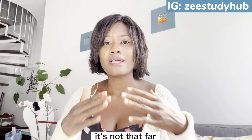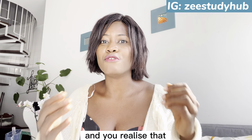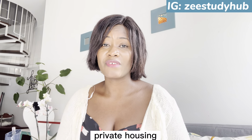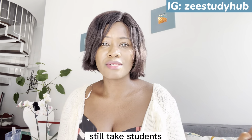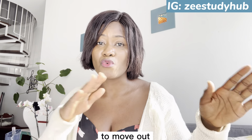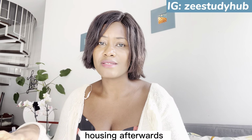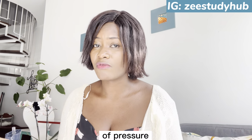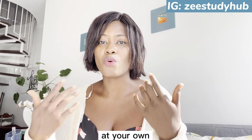Unless of course it's not that far and you realize that truly it is worth it, then you can go for private housing. Otherwise, you can still take student accommodation, and if you want to move out of student accommodation and do private housing afterwards, you can sort it out. Hopefully by then you wouldn't be under any kind of pressure. You can do it at your own pace.